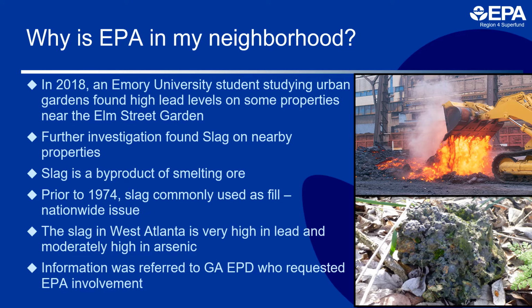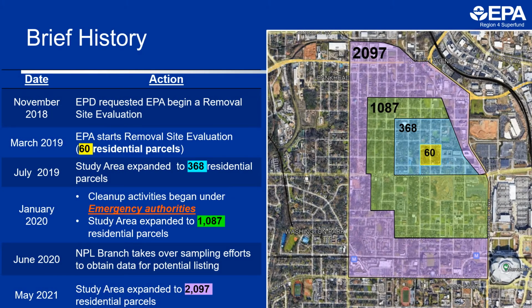Not all slag is a problem, but some slag contains high levels of heavy metals such as lead, arsenic, and cadmium, and the slag here in West Atlanta contains high lead levels and a little bit of arsenic in it. Well, Emory University turned this information over to Georgia EPD, and Georgia EPD requested EPA do its own investigation.